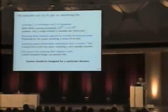So another thing the attacker can do is somehow trick the other participant into showing both of the bits, both of the contents of the shift register. And one way to do this is to run the protocol twice. This won't work because the nonce exchange at the beginning will make sure that the contents of the shift register will be different each time.